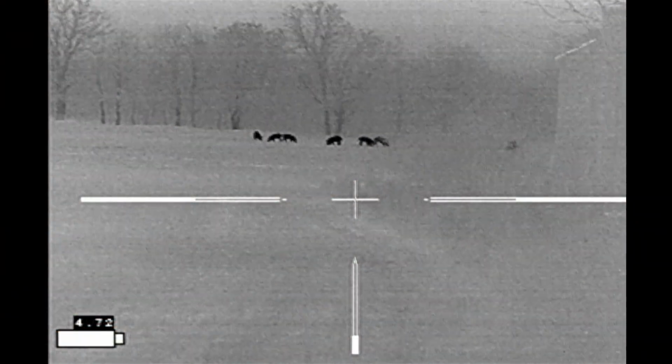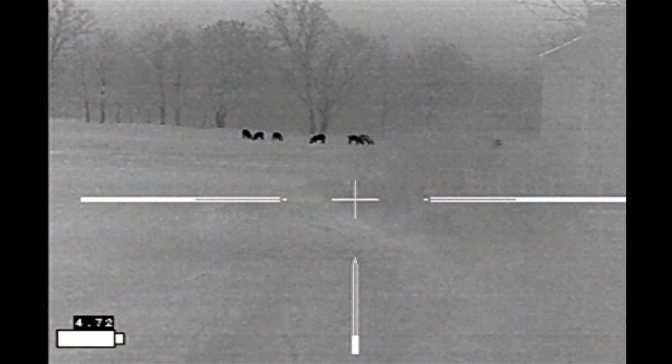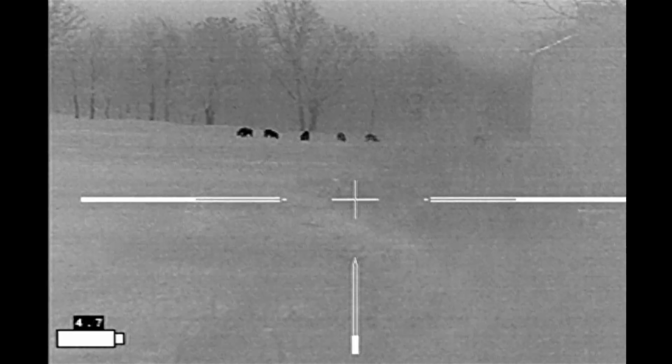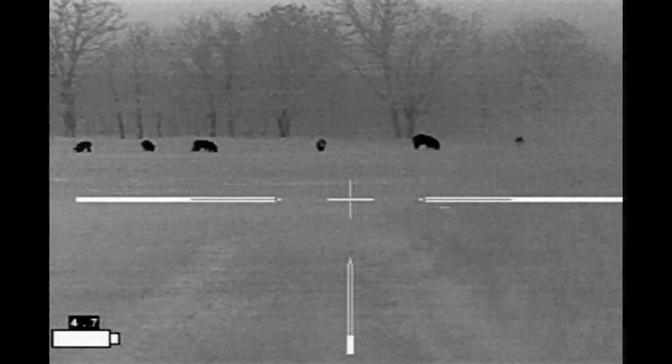Hunting up in North Texas, I was set up watching this field when I happened to look over and see that hogs had appeared off to the right of me. Apparently they'd come in from behind the barn and I hadn't noticed them approaching.